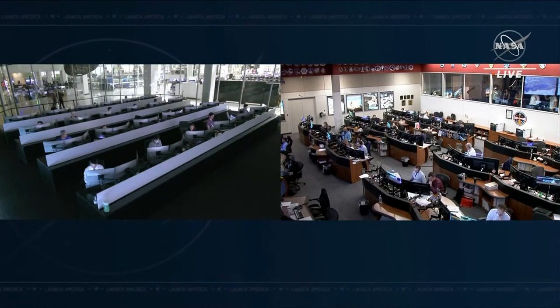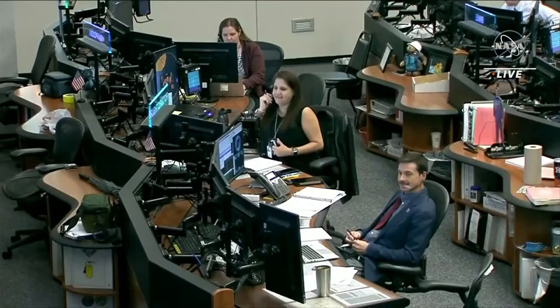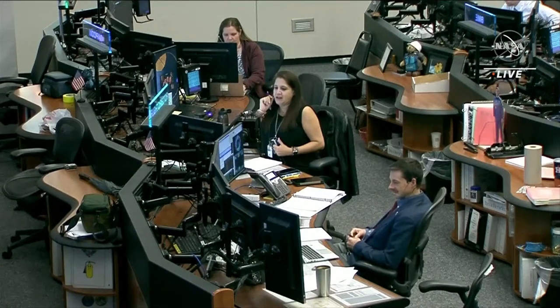MCCX, based in Hawthorne, California, is where teams monitor Dragon, checking all of its systems to help make sure the crew has a safe journey. They also have positions or consoles, and the key six positions for monitoring the health of the vehicle and the crew. The mission director is responsible for mission success and is also in charge of the room, much like the flight director here in Mission Control Houston. The lead flight director for Crew-5 is Greg Whitney, who's currently on console and will be back tomorrow as well for docking of Crew Dragon. You see him here at the bottom of your screen.